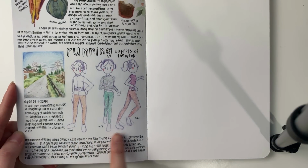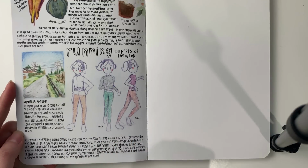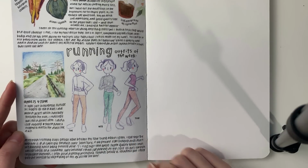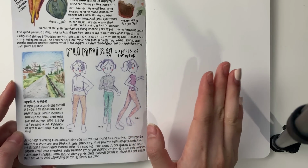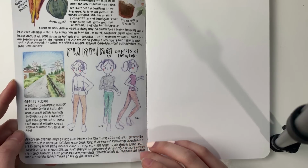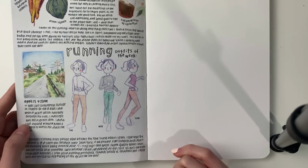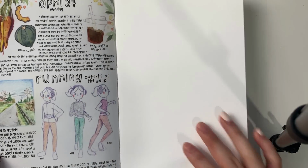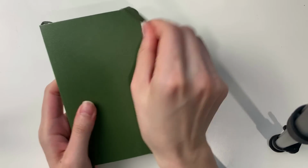And then I drew these on the 25th, 26th, and 27th. These were just my running outfits for each of the days, and I tried to vary my poses. I'm not very good at drawing people poses, so the anatomy might be a little bit off, but yeah, I thought this was kind of cute, and I hope to keep going. I know this isn't exactly planner related, but I feel like if you're interested in notebooks and stationery, you would enjoy seeing that. Back to regular scheduled programming.